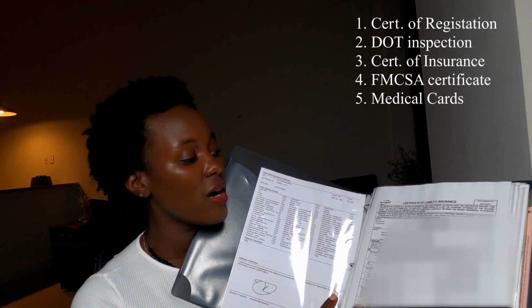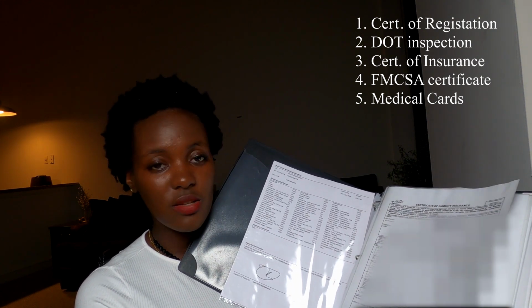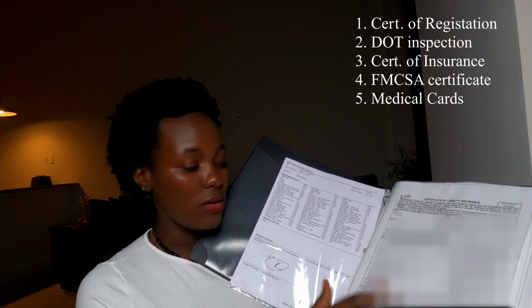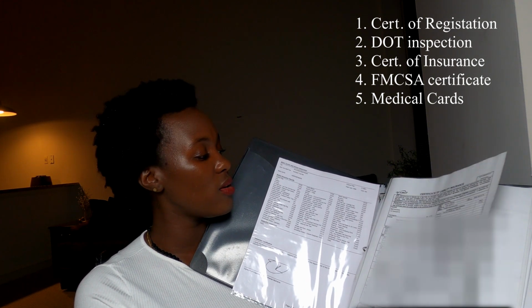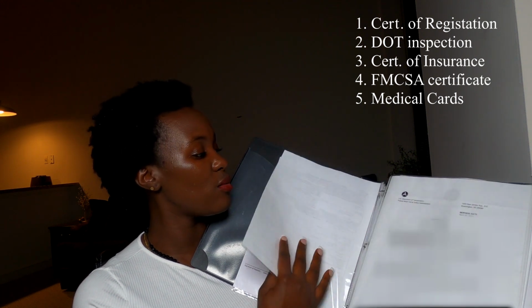It's very important that you have the insurance just in case you need to reach them in case of an occurrence, but also if the DOT officer pulls you over, or if you're undergoing an inspection, this is something that they would like to see. So having a copy of your certificate of insurance is also important.